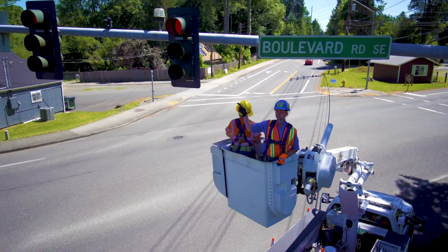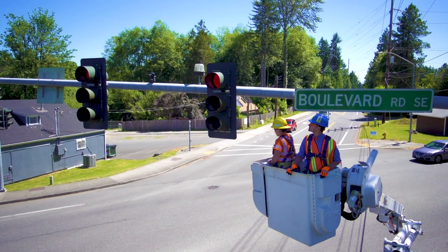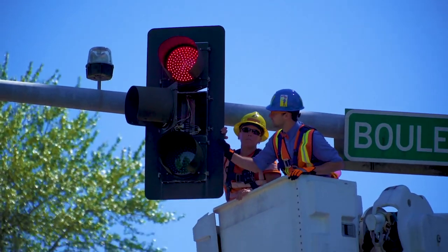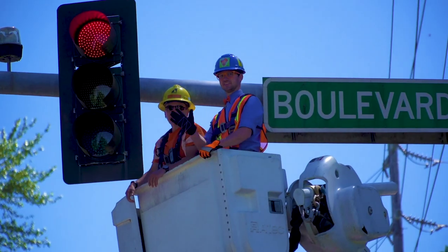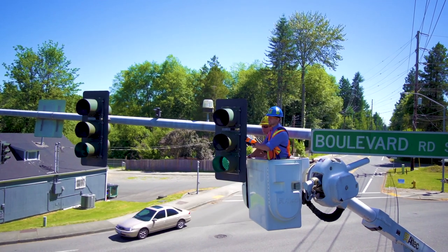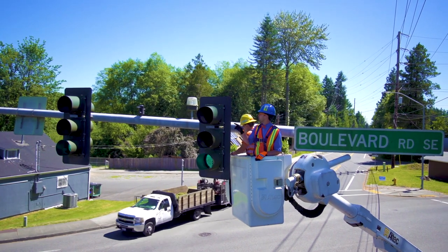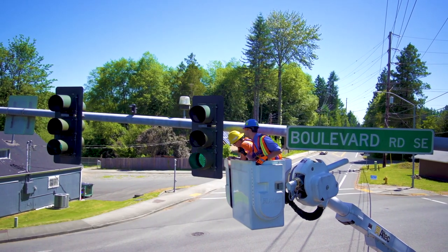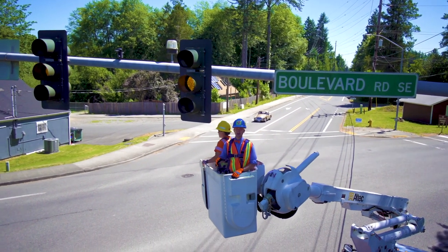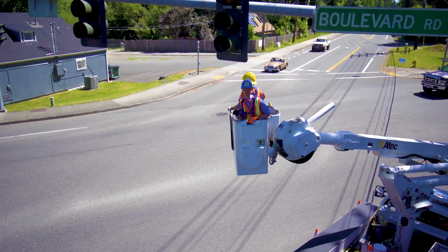You guys see the traffic signal lights? We're just gonna do some maintenance and make sure that they work. Okay, it looks like the lights are in perfect working order. Now, we're gonna head on over here to the black thing over there. And that is a sensor. And it senses the magic green light button.